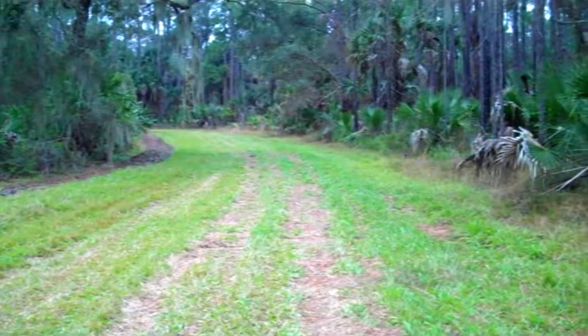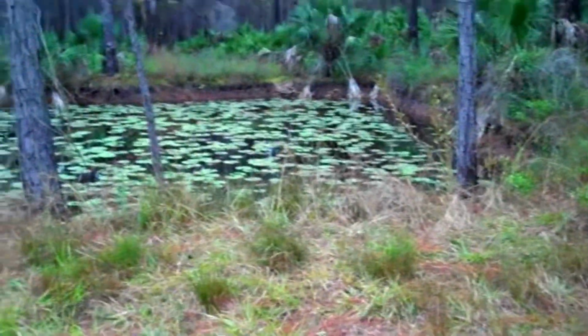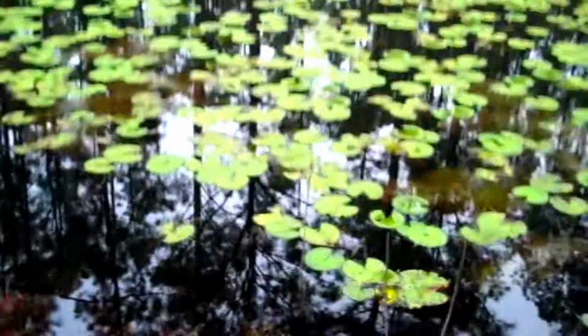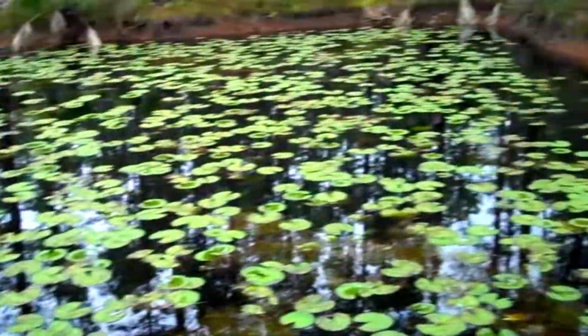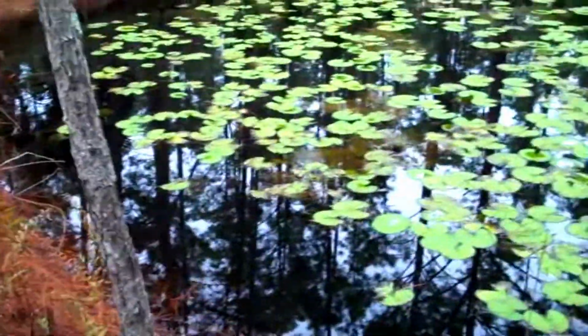Okay, so here we are just about the last little split here in the trail before you get to Pontoon Landing. And this is a good example of a natural sinkhole that's been here a very long time, filled up and has become a little pond. But, I mean, you can see trees growing right up to the edge of it, and there was probably trees in here.